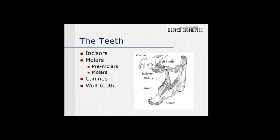Now, one thing you need to know here is that a horse chews in a circular motion, not in an up and down motion like a dog or a human. They chew in a circular motion, grinding across the top of each set of teeth. This is important to know because of how their teeth can grow and be affected in different ways.